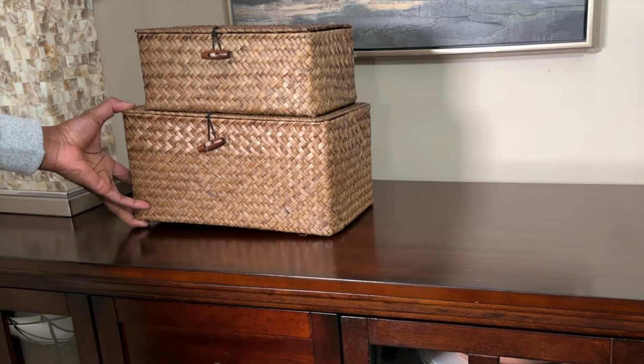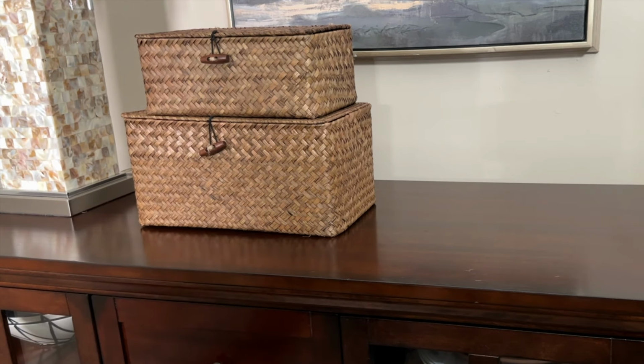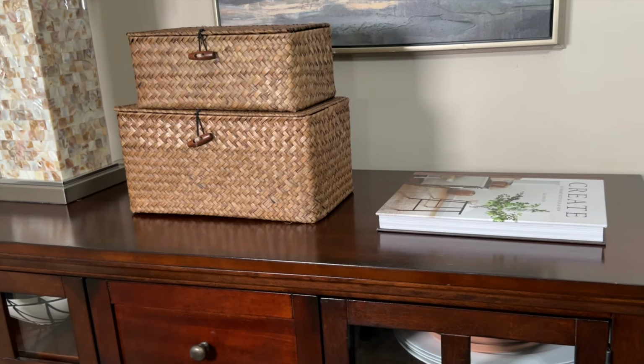We're adding in my two favorite boxes. This is a 3-piece set. It's going to be linked in my Amazon store. You guys love it, and I love to style with it in a lot of different areas in my home.